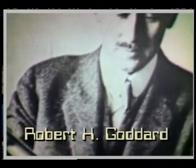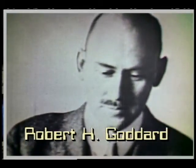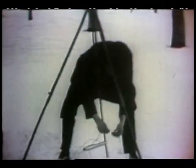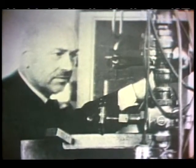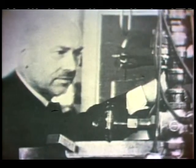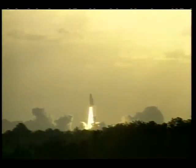This man, Robert H. Goddard, is considered to be the father of modern rocketry. He began testing rockets as a young man. And in 1926, he launched the world's first liquid propellant rocket. He was also the first to propose using both solid and liquid propellants on the same rocket. Why is that an important idea? Because that's how we boost the space shuttle into orbit today.